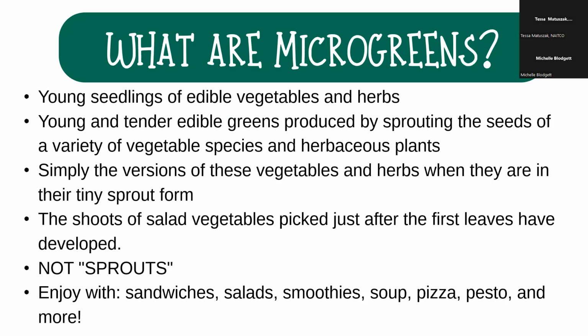I would need to be in a licensed, certified facility in order to produce sprouts. And so microgreens are treated like any other leafy green, where I'm doing a harvest cut and packaging them after that harvest cut. And so sprouts are a totally different ballgame as far as food safety is concerned.